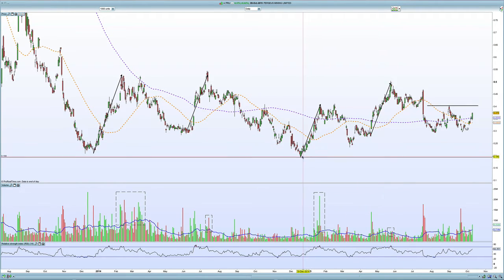You can see that it does rally pretty strongly on gold price strength. You see these moves here, that each of those is more than a 70% gain, at least from the bottom. So Perseus does have the potential to rally hard with the gold price.